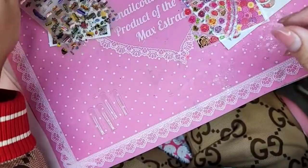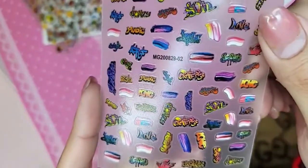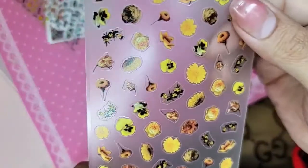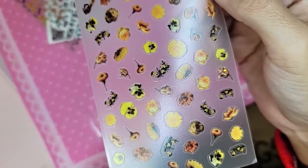This is Art Graffiti, because I love me some graffiti inspired phalanges. Super dope. With some denim, so sick. This is yellow and orange flowers. So again, giving you the real flower fantasy in a sticker format so that way it's easy to put on.